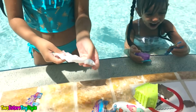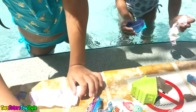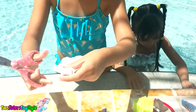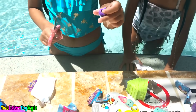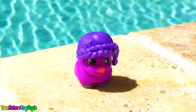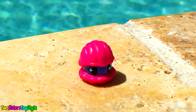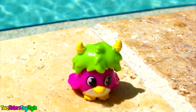Hey! It is wet. I got really funny hair. I got Benny Biscuit. I got Piggy Pinkerton with a Brady Noon. I got Pearly Pebbles. This is Marley Turpin with the Monster Dew.